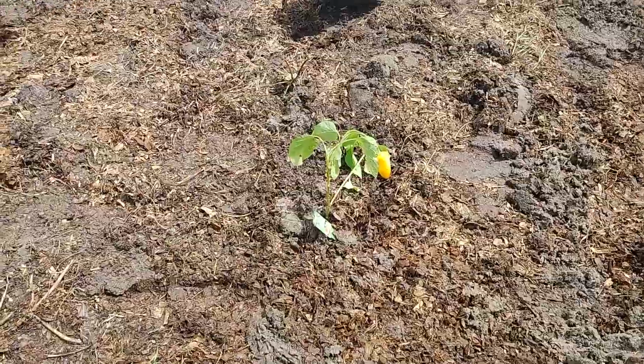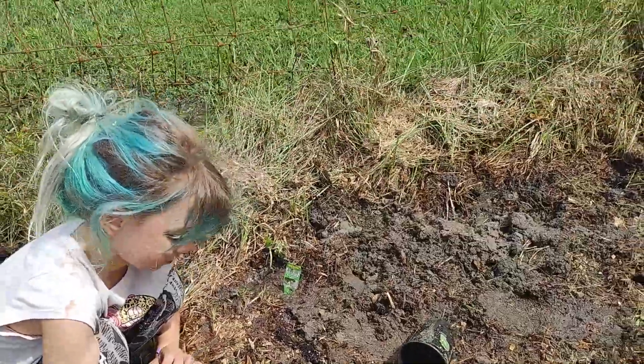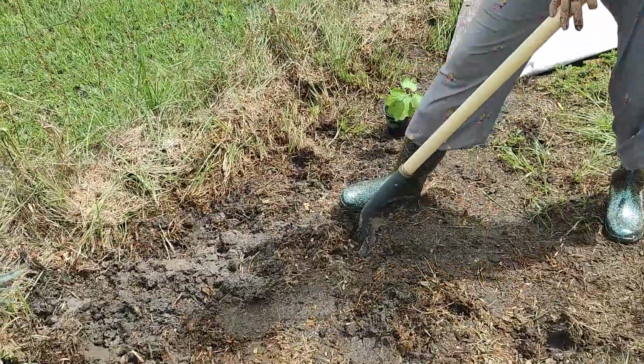Planted a gypsy sweet pepper, and Story planted a cucumber along the fence. And then Mommy's going to plant the eggplant now. Mommy's going to plant the eggplant right now.